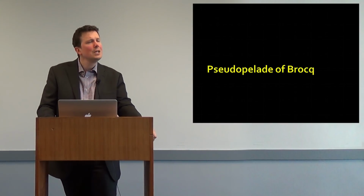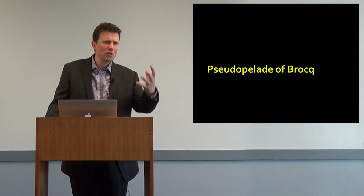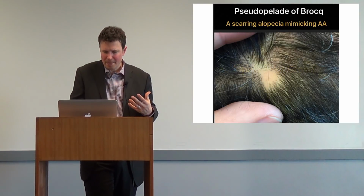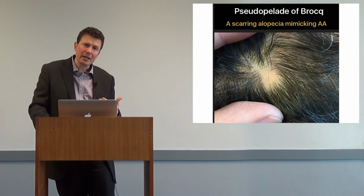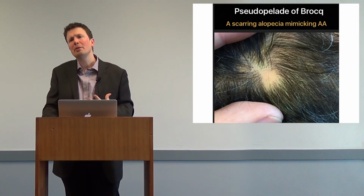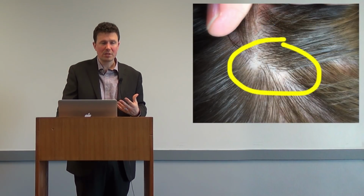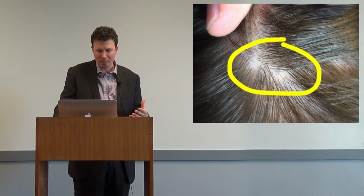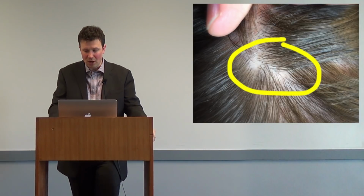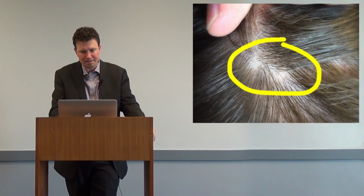This is pseudopelade. Pseudopelade is a scarring alopecia which can present with burning or itching. You don't generally have the same amount of scale and redness that you have in lichen planopilaris. It can often mimic alopecia areata, and in fact pseudopelade means like alopecia, pelade being the French word for alopecia. And so it's not uncommon for some patients with pseudopelade to be misdiagnosed as alopecia areata. It can present with these tiny pinpoint-like areas of hair loss. When you inject these, of course, they don't grow as you would expect them to in alopecia areata.